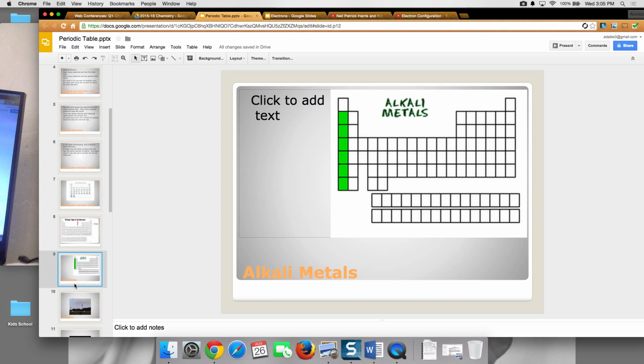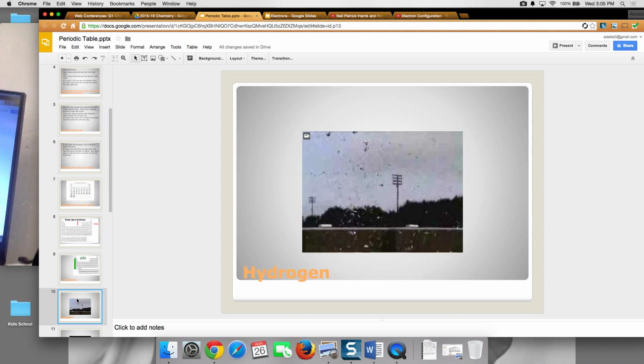Because of that, they have certain properties. For example, let's talk about the alkali metals. Those are the first ones. If you look, the ones that have one valence electron, those folks are very reactive. Why are they very reactive? Well, because they want badly to get rid of their electrons. So they're going to react with anything that will allow them to get rid of their electron. So they end up being very explosive, very reactive.